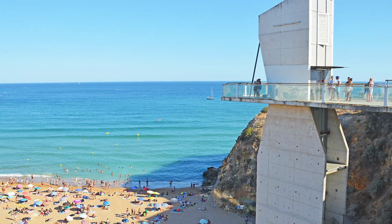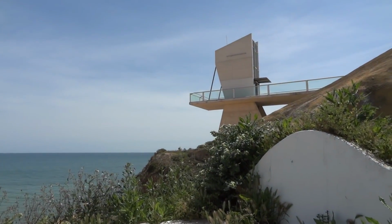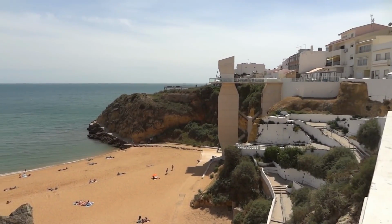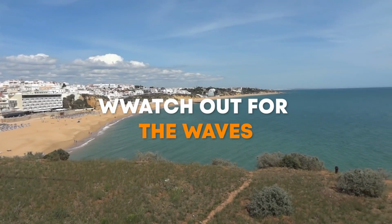The beach called Praia do Peneco is on the western side of Albufeira's main beach. Steep stairs or the beautiful Peneco glass lift can reach the old town from this beach. At the end of Peneco Beach, you can walk out to the rock that sticks into the water. It's nice, but you can't walk all the way around it. Just watch out for the waves.